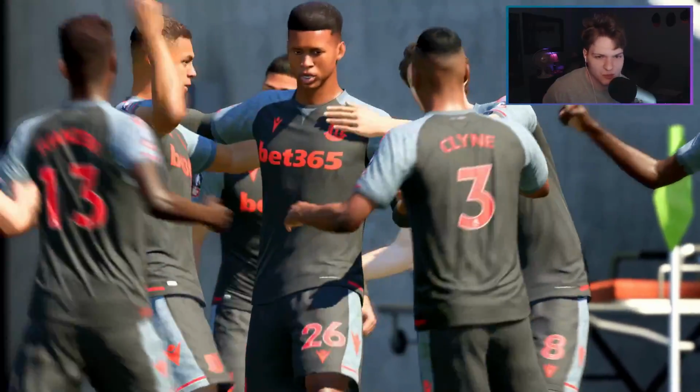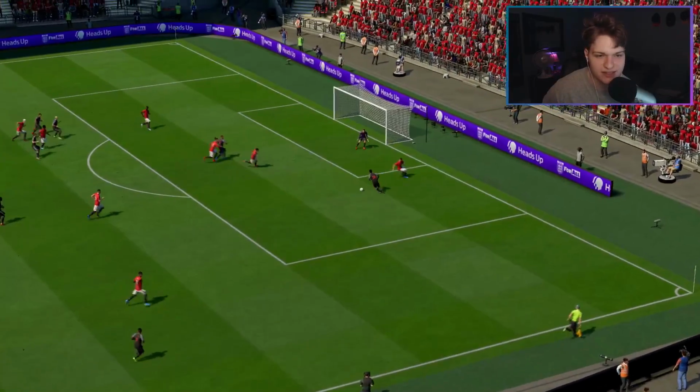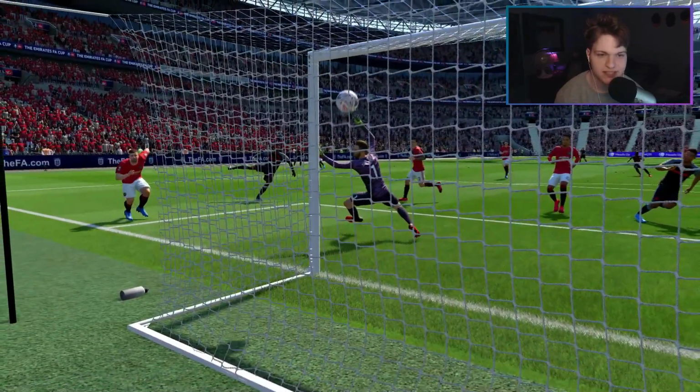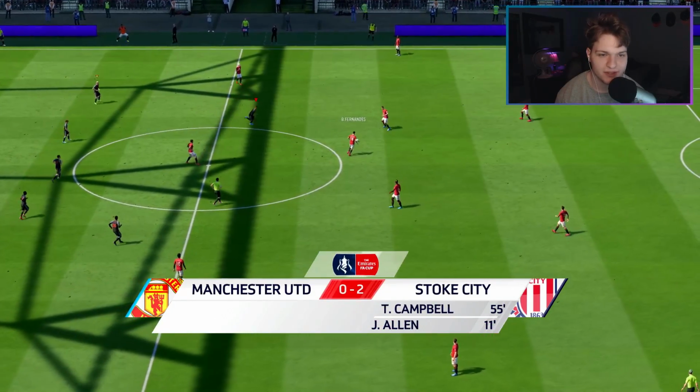Man, Campbell on the right has worked out very well. He scores so many goals like this, just cutting in on his left foot. And that is fire. That's like in the top right corner. It is De Gea, but he is unable to save that. All right, 2-0. This is looking quite good for us.